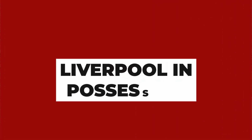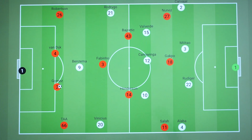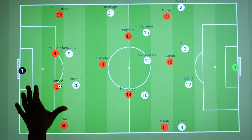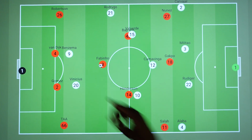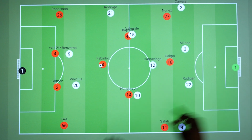And let's begin with Liverpool in possession to see what initially went so well. In the initial phases, Liverpool were consistently able to break Real Madrid's central press, and this was because we often saw Vinicius being dragged in central from wide to help Benzema in the press. The Real Madrid midfield would be slow to back this up, and this would mean that at times, Fabinho would be able to receive the first pass out, meaning he could now face the rest of the play.